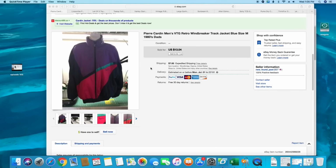This vintage Pierre Cardin men's retro windbreaker track jacket. Didn't pay much for this. I'm pretty sure I got this at AMVETS a long time ago. You can tell by the photo. Really bad photo. Bad Mike. Bad Uncle Mike. But didn't give much for it. Kept on reducing the price as I do.